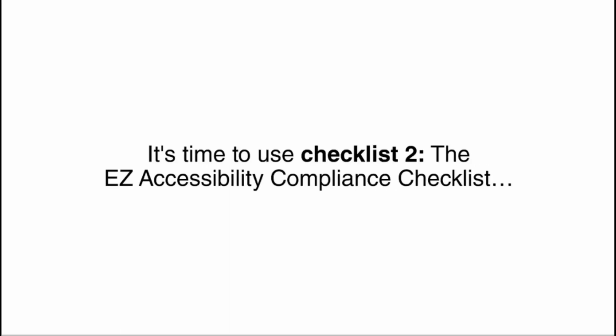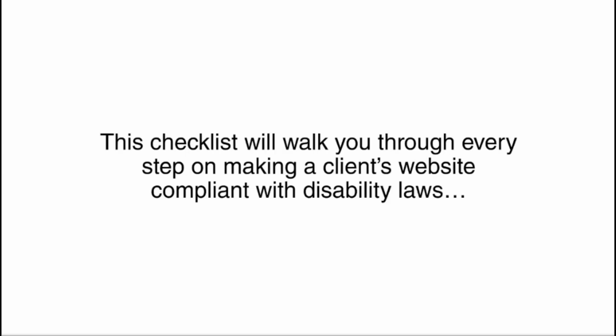Once you receive your first payment, it's time to use checklist number 2, the Easy Accessibility Compliance Checklist. This checklist will walk you through every step of making a client's website compliant with disability laws.